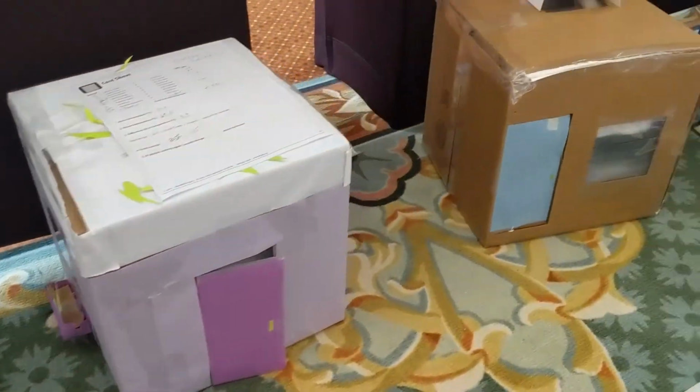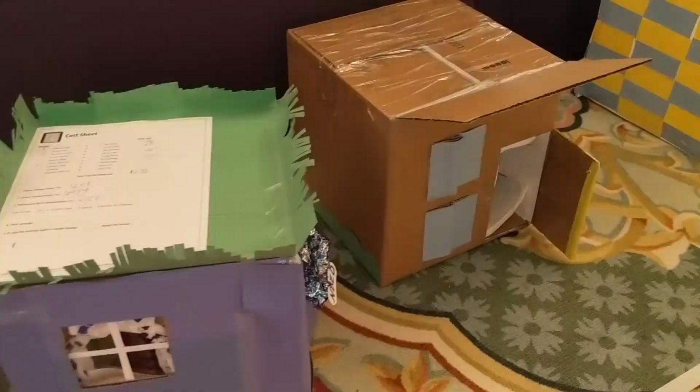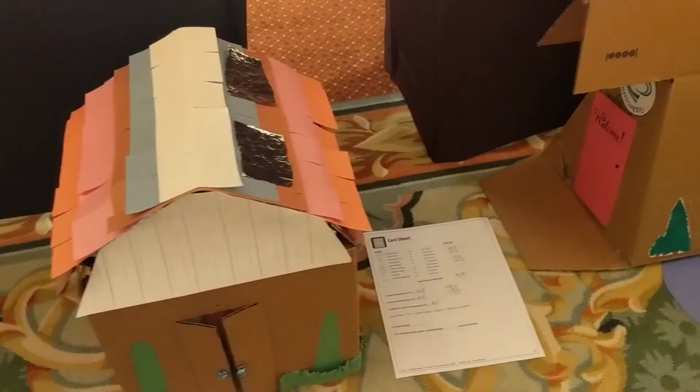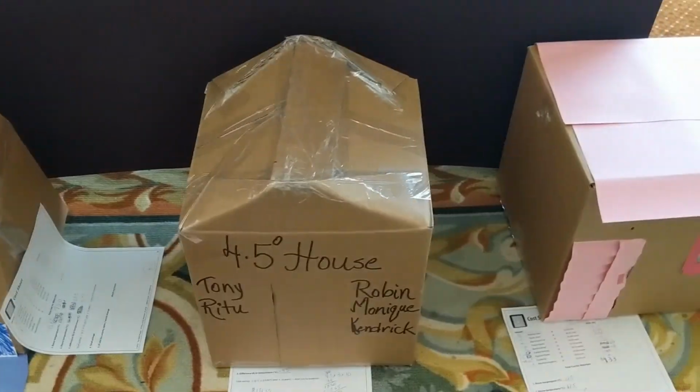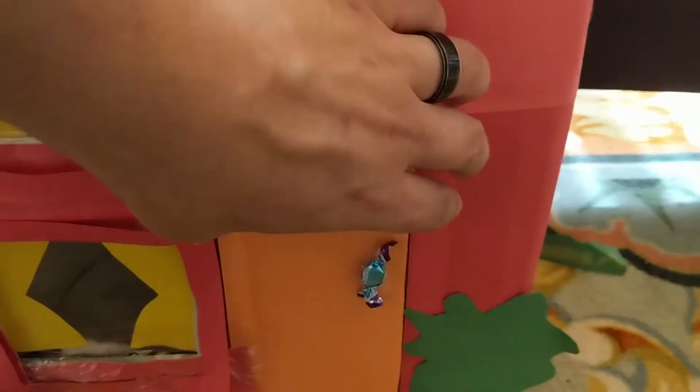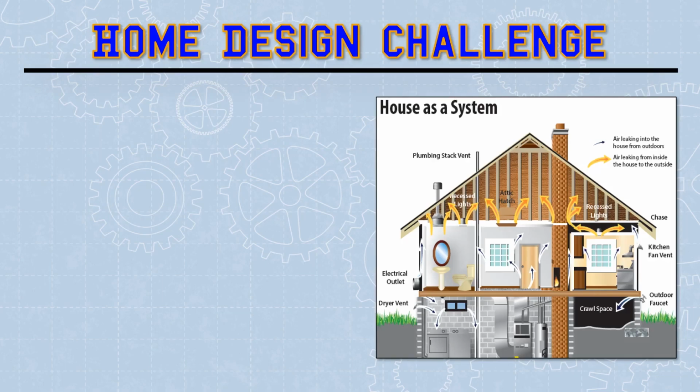Now that you've explored the impact that your energy choices make at home, it's time to think bigger. What if you were in charge of designing a home from the ground up? How would you design it to make it more energy efficient? What conservation choices would you make? Next week, you'll get the chance to design your own model home in our Home Design Challenge. Your house will be judged on a few criteria.